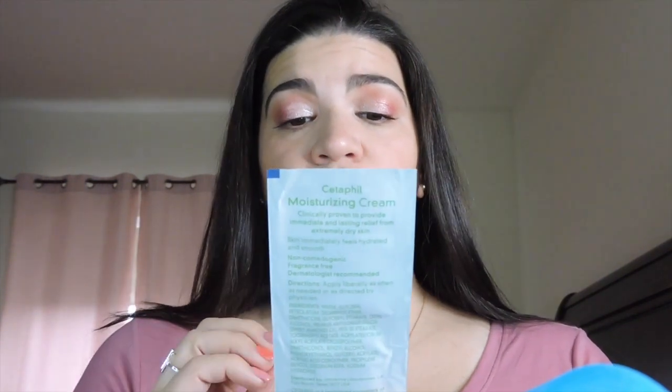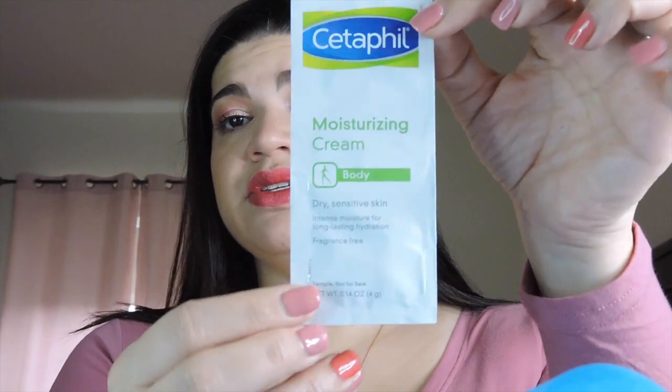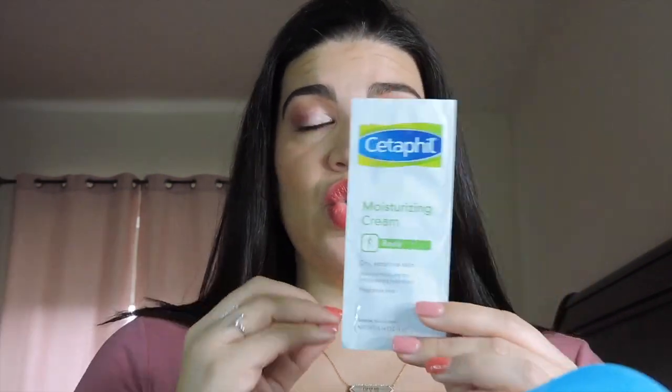And inside, this one brings a Cetaphil moisturizing cream for dry and sensitive skin. This is a sample size, and I love Cetaphil moisturizing cream. It's the one that we use at home. It's an amazing brand. We absolutely love it. It's great for the skin, so I totally recommend this. I have huge tubs at home.